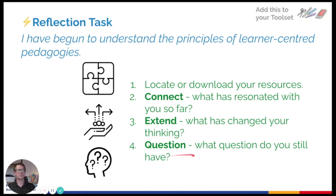And also spend some time capturing a question or two that you still have about this work. This should take you about 20 to 30 minutes, just taking some time to go back over the material so far in this module and reflect and capture your learning.